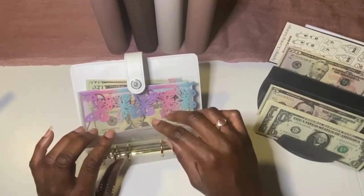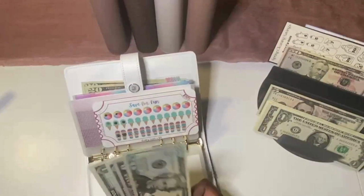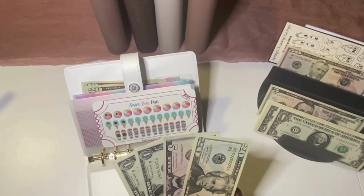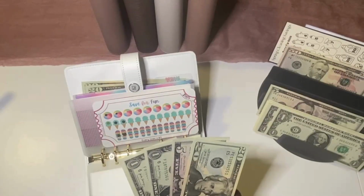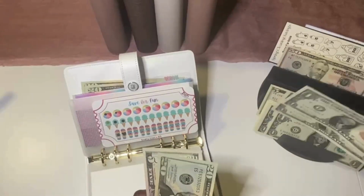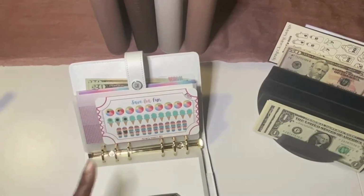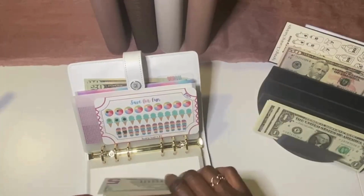And experiences is one. Yeah. I need to put like $20 in here. But we don't have no change right now. So for now, what I'm going to do is round it up, give it a 5. Now, every icon here is $5. So the bonus $3 I can't account for.